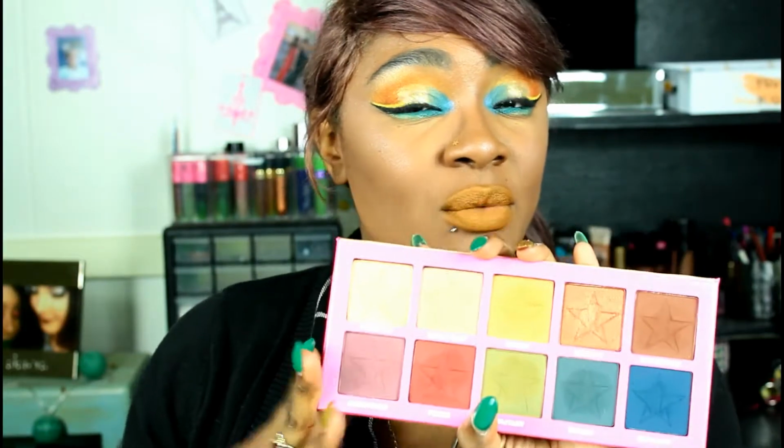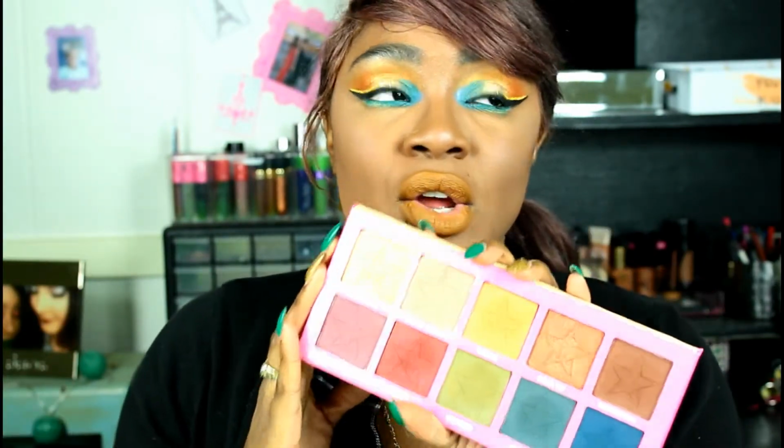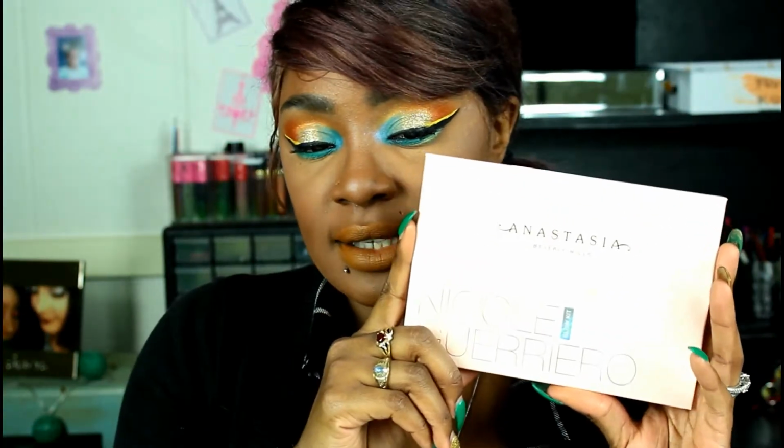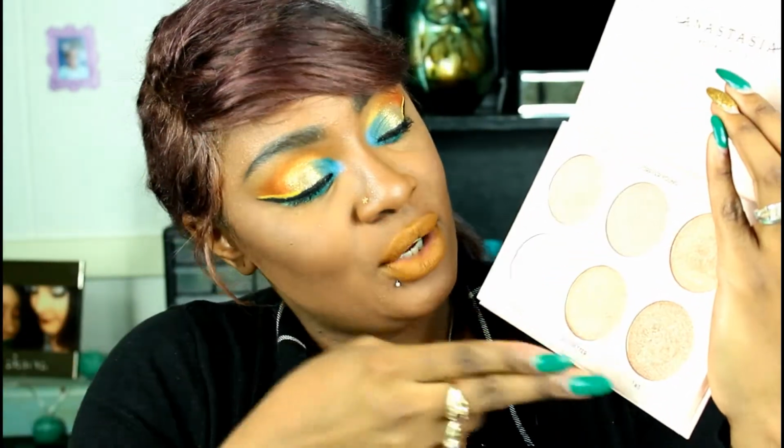I got it for my birthday, which was in March, so only a month ago I got this palette, and I've already used it a handful of times. Next up, I have my Anastasia Nicole Guerrero collab palette. This is the highlighting palette, the glow kit. It's so pretty. You get your gold shades, you get your pops of color.